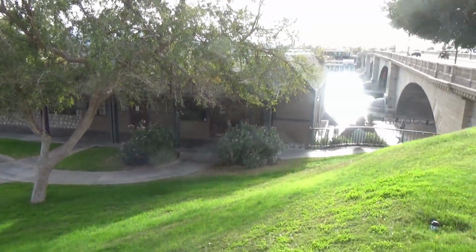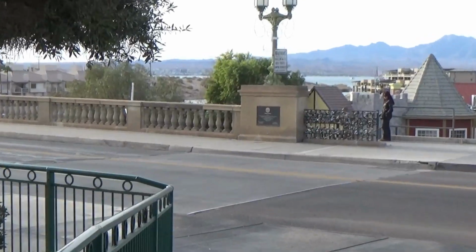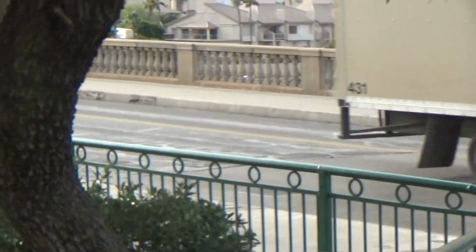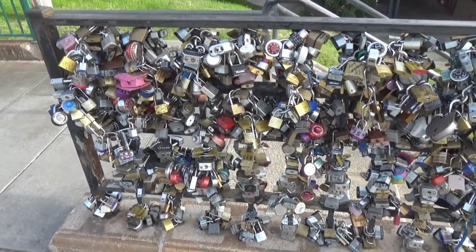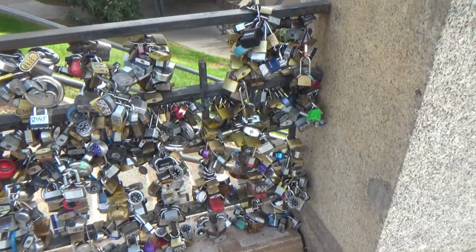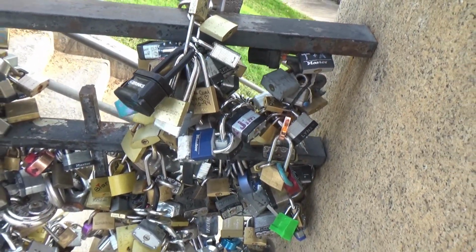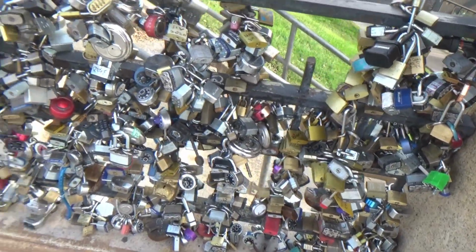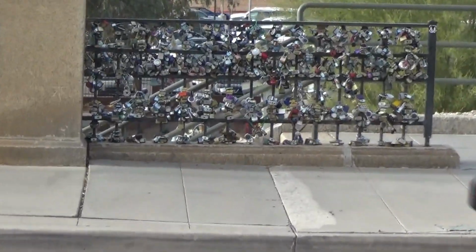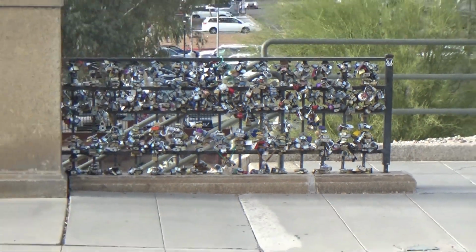I just crossed back over London Bridge, and something interesting caught my eye. Over on that side, and also on this side, is the thickest collection of lovelocks I have ever seen anywhere. I've seen a few of these in various parts of the country, but this one is almost completely full. And the one over here looks like they've got room for a few more lovelocks down there.